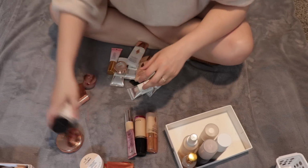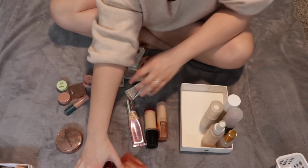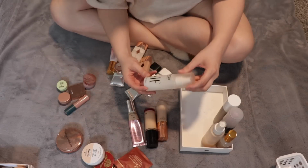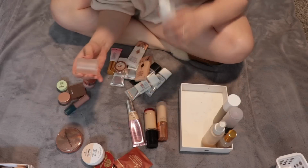Foundations, and then setting sprays here. I'm gonna keep these all upright, but I'm keeping all the setting sprays. This e.l.f. Coconut Dewy Setting Spray is halfway done, and I do like the scent of it.